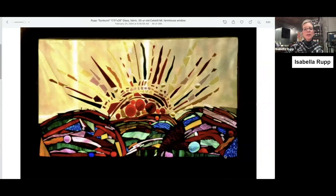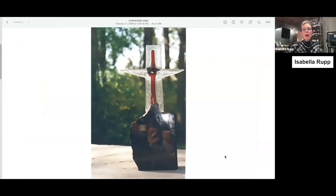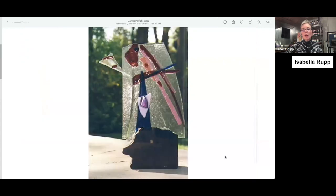This is another piece that I used fabric on the back for to give another dimension. I didn't want the sky to be as dense as everything else, but I also didn't want it to be just clear glass. So the sheen of the fabric really took good care of that. And this was my cityscape, also with some fabric puffing out on the back, and then two sculptures that were set in petrified wood.